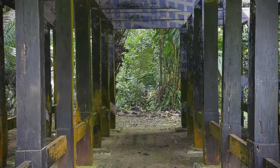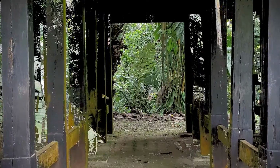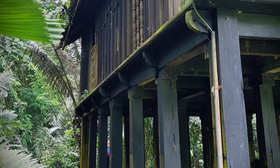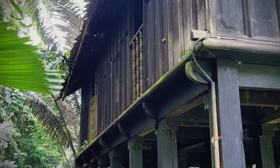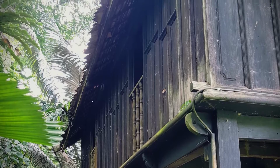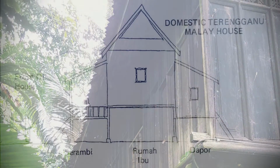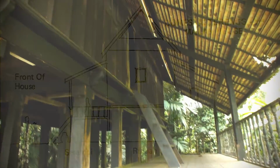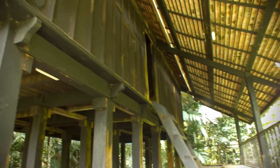The house located in a frame with 12 posts is called Rumah Tiang 12. The Malay Terengganu house has a very simple basic layout. It consists of three main areas: Serambi, Rumah Ibu and Dapur. Serambi is also known as Selasar, the reception area.